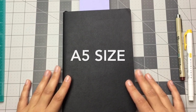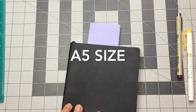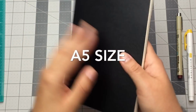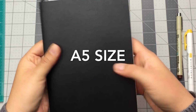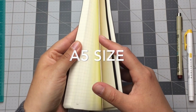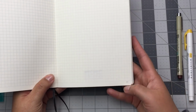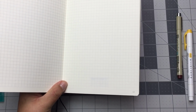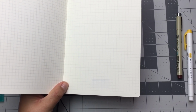Now we're moving on to my actual writing journal. I decided to go with the Leuchtturm 1917, and this is in the soft cover. It has 121 pages in it. I thought that this would work out really well for the rest of this year, which is just November and December of 2017, depending on when you're watching this video.